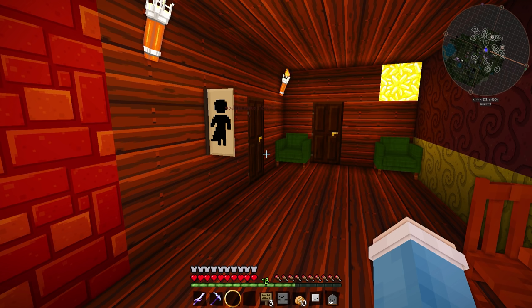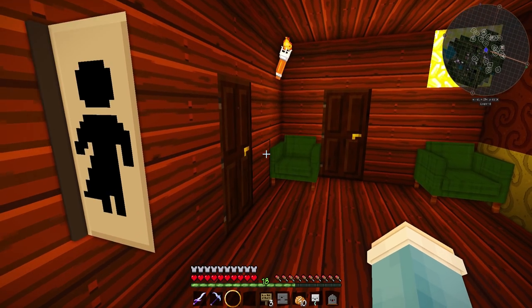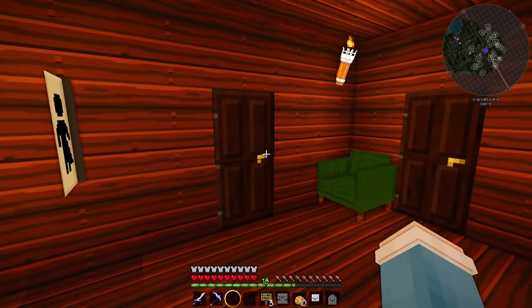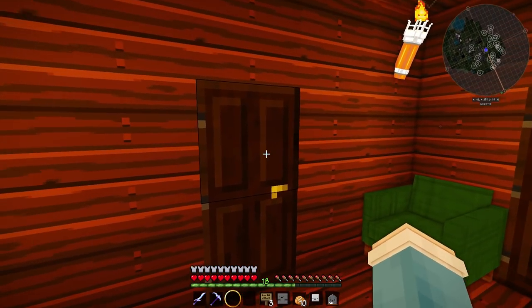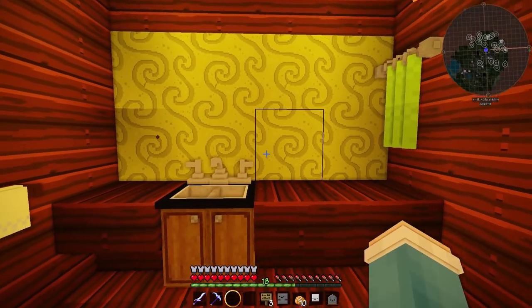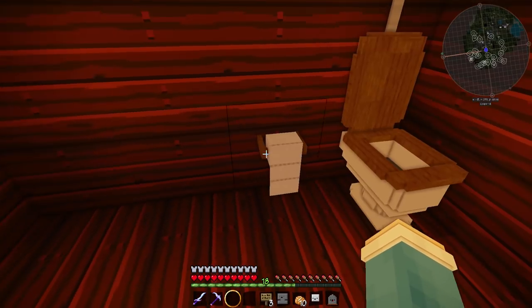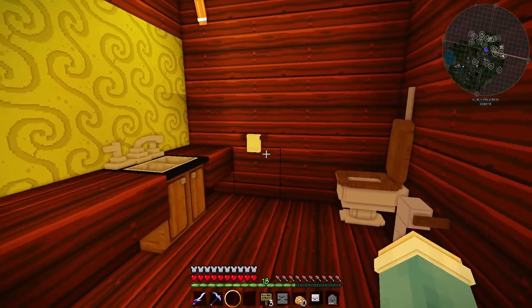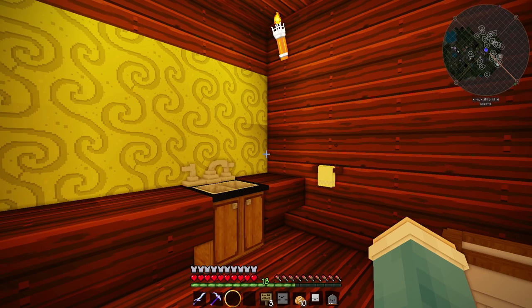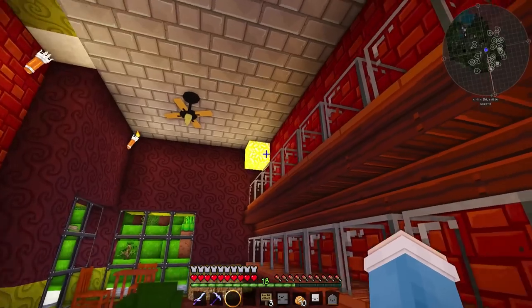I came up with adding bathrooms because, you know, there has to be somewhere where you can go to the bathroom to pee and poop if you need to, if the coffee's too strong. So we have bathroom number one over here, and we have a sink, some towels, the toilet, obviously, toilet paper, more towels, and then we have bathroom number two over here, which is the same exact layout, just on another wall.